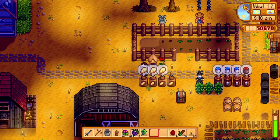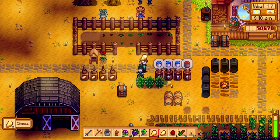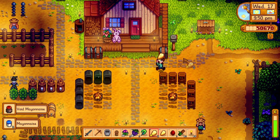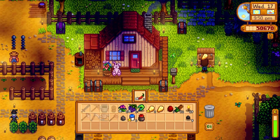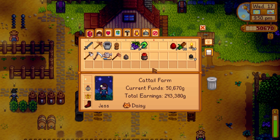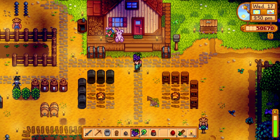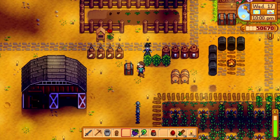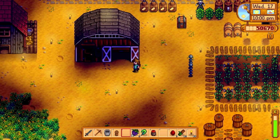So I was hoping that maybe we could buy the last backpack upgrade that Pierre has in his shop. We certainly have the funds for it now, and it would help us out when we go back to the mines later on. I think we will save our void mayonnaise though and see if maybe Krobus would like it as a little snack at some point. Maybe he would like to munch on some of that lovely mayonnaise in the sewers, a little bit more so than the fish that we gave him before.